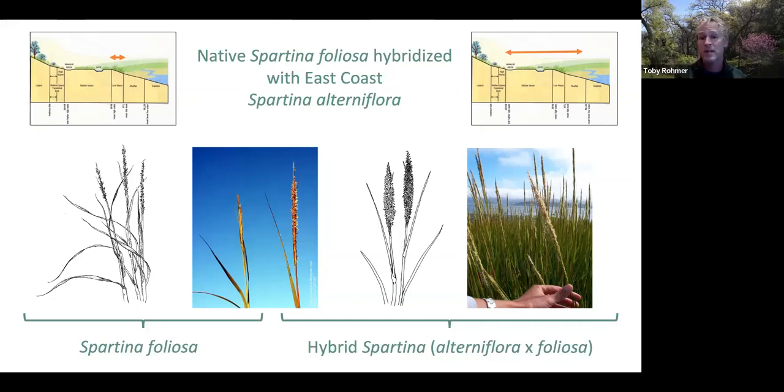The other main thing, as I said, it can grow lower in the water. It can also grow higher. So going back to our marsh zonation diagrams, we've got the one on the left for foliosa. Notice how on the right-hand side, there's the one for the hybrid. And notice how much broader that orange bar is. They can grow right up to the upland edge, and it can grow way down into the mudflat and eventually convert that mudflat to kind of elevated marsh. So where we like to say that foliosa stays in its lane, the hybrid definitely does not. It goes wherever it wants.